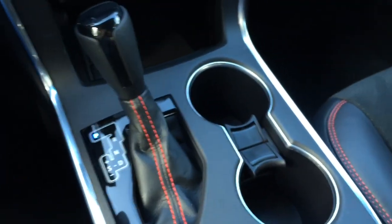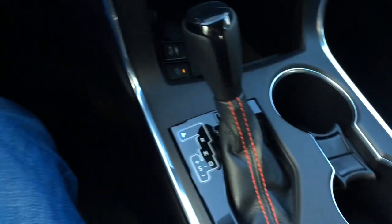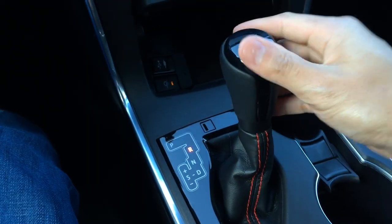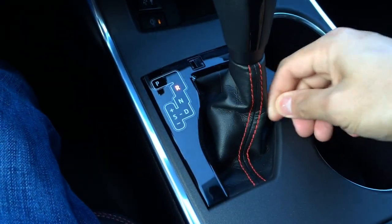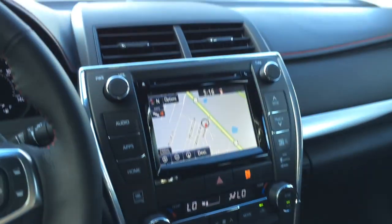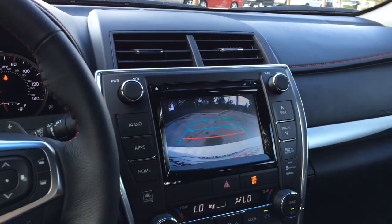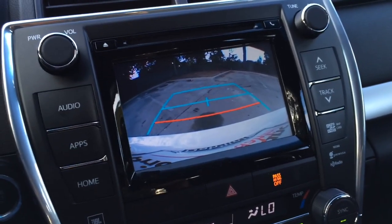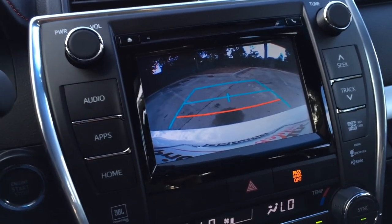And on the center console, you have two cup holders and the gearbox. Gear lever is fully wrapped in black leather with red contrast stitching and wood trims on the knob. Just pull down to get into reverse. Once you're in reverse, the backup camera will display on the multimedia screen with guidance line for a much easier backup.